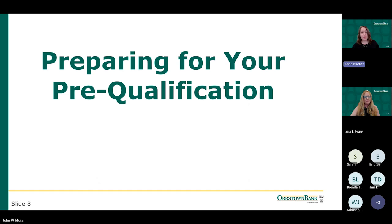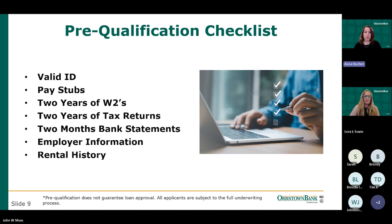So the main thing we're going to dive into is going over the pre-qualification. It's really important to have this first step. A lot of times you actually need the pre-qualification before you can even go look at a house, but I think that's a good idea anyway, because you know exactly what price point you can afford as far as monthly payment and also what you need to bring to closing.